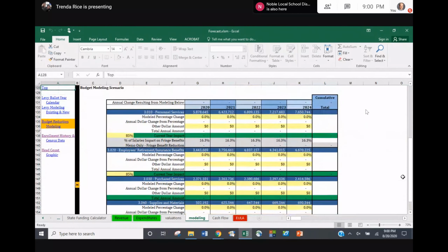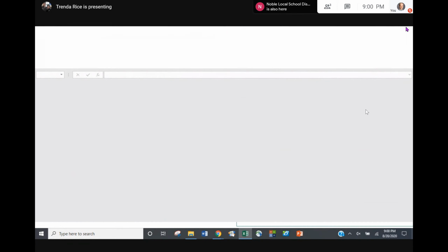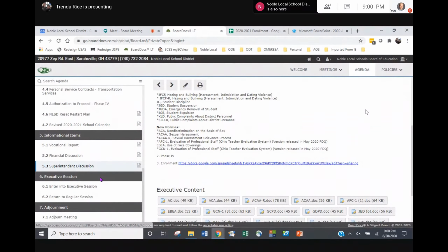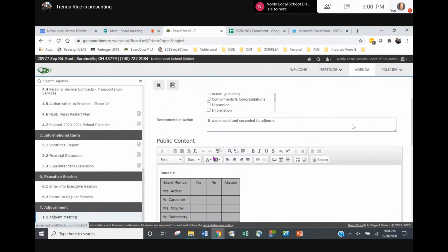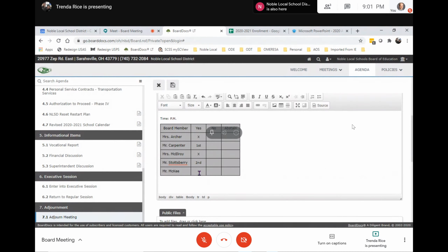That's all I have this week. Shut down and get Philip home. Philip, thank you. Okay, so I got a motion to adjourn. Carpenter, second. Stotsberry. So we're not going to executive session? No. Okay, Carpenter, yes. Stotsberry, yes. Archer, yes. McElroy, McKee, yes.